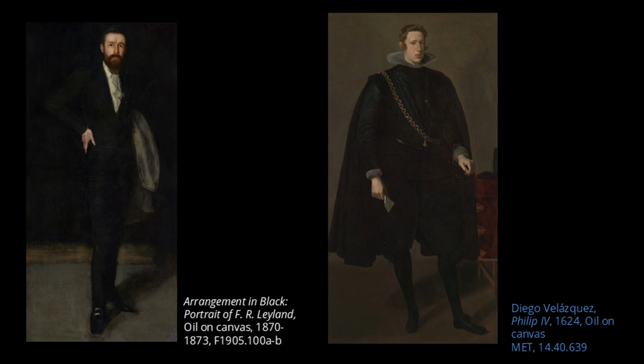Though they're disparate in time, Whistler idolizes Velázquez, and he's looking very much to that sense of presence of a darkly clad figure, certainly that very pared down background from which that figure emerges, as well as those beautiful subtle touches at the wrists as well as up at the collar that accentuate that seriousness of purpose in the face. So Whistler's looking to Velázquez as he is painting this portrait of Leyland, who is very much invested in coming out, presenting himself in a very particular way to London society.